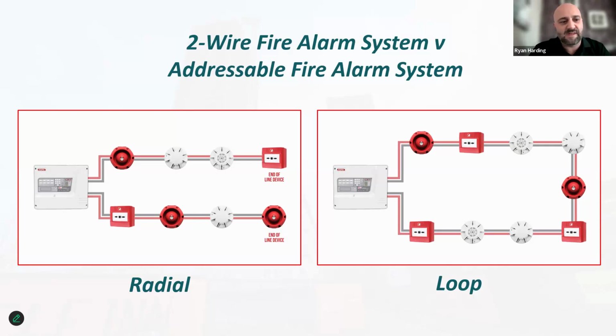This is your standard conventional system where the alert will go off and it will generally trigger zone 1, zone 2, zone 3, zone 4, whatever it is seen as where the issue is, and it is then down to the person to go and find where the incident is in that zone.